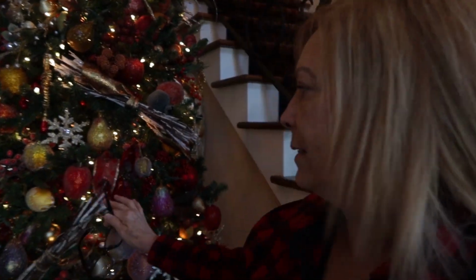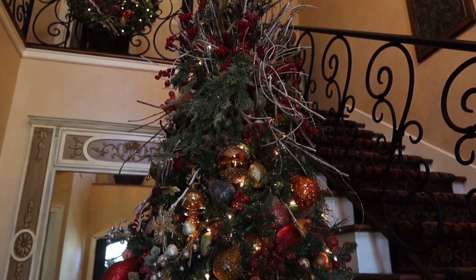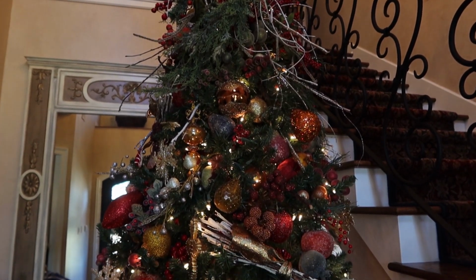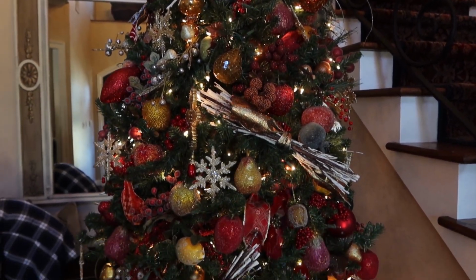Okay, what I want to tell you about this tree, it's a southern living type tree, and it's got lots of fruit, sticks, berries, very little ribbon, hardly any at all. Mostly just natural elements for a real southern look.